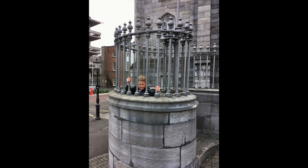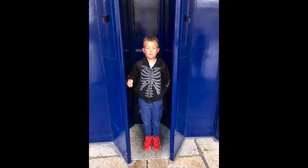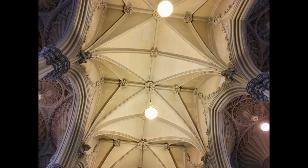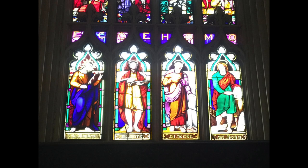This external part of Dublin Castle is one of the final parts left. My daughter and my son in their little blue cages. And what you're about to see is the last remaining part of Dublin Castle on the right with all the scaffolding there. The next few slides are interior shots of the Chapel Royal in Dublin, which is now de-consecrated or something. It's not any particular religion now, but it has some great history behind it, which I cannot recall any of right now.